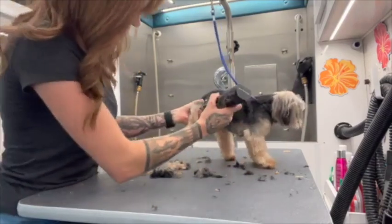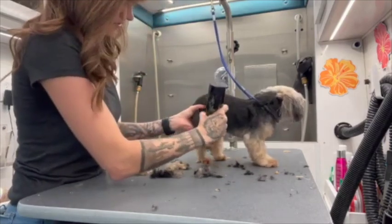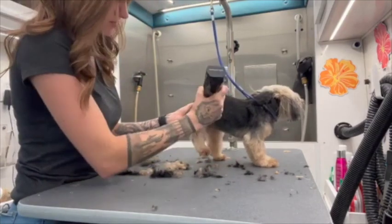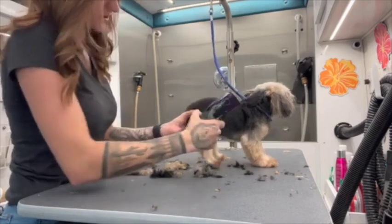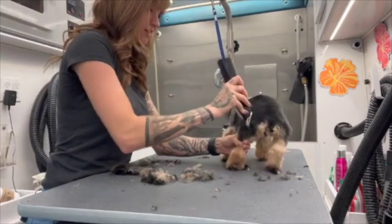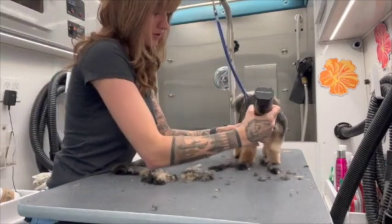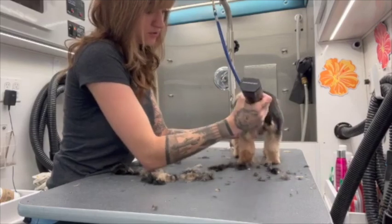And this is something that can be trimmed too, but I prefer to shave it. I want to get them used to the clippers. And like I said earlier, scissoring is a lot more time consuming. So if you're trying to not take hours to do a small dog, you're going to choose the clippers over scissoring.